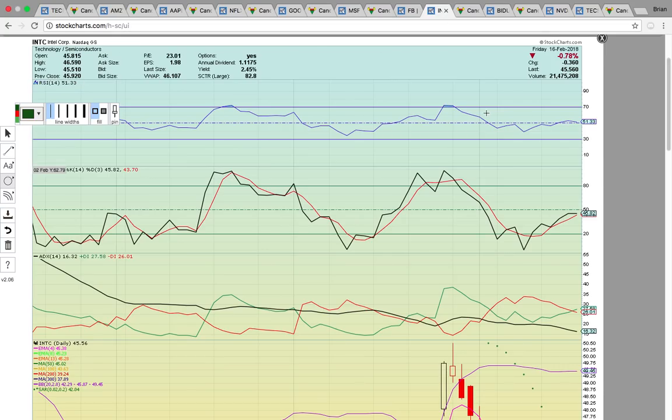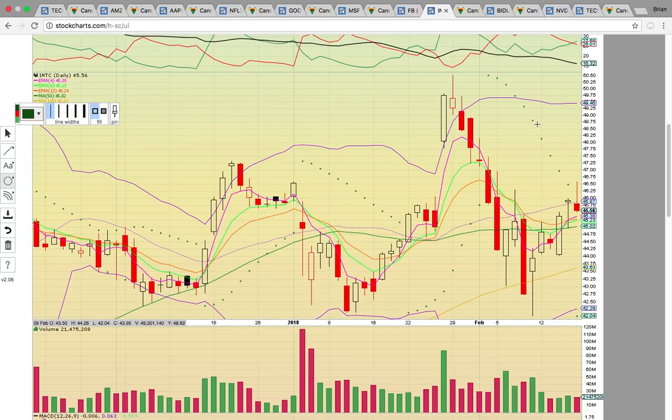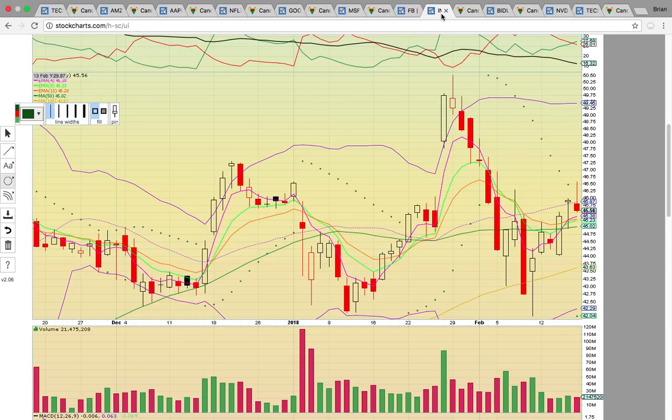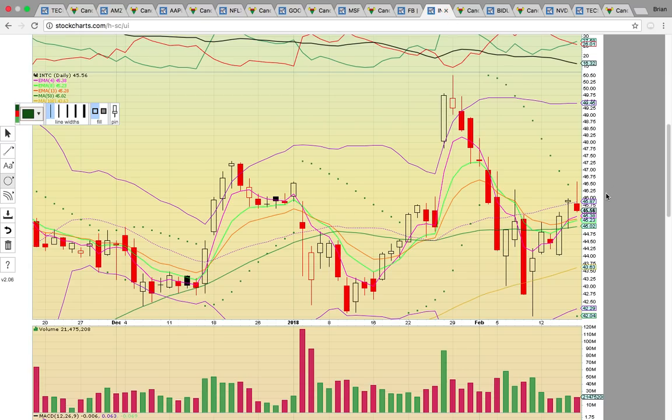Okay, let's look at Intel. Intel right here is cooling down as well. So keep an eye on Intel. Did this have the bullish doji star? I think I have this on the wrong one here, because this does not look like a doji to me.